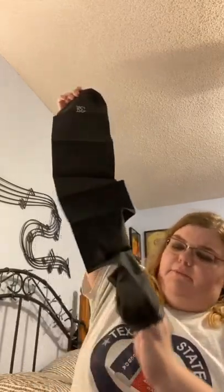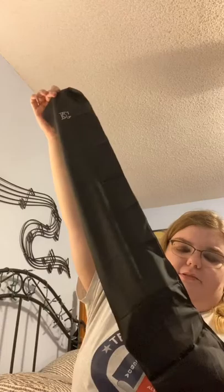If I'm playing outdoors, I can insert my flute in here and it'll keep any dust or debris off of it. I haven't used it in a while because I don't really play outside that much. But if ever needed, I can refer to that. That's perfect for marching band orchestra. It is waterproof and nylon, so it's always handy to have. If you're outside and it starts raining or something, then you can protect your flute from water.